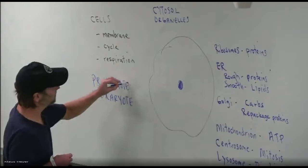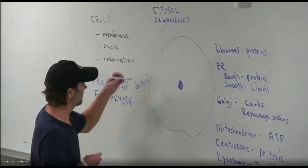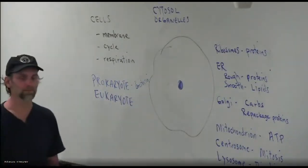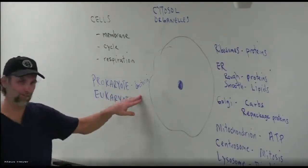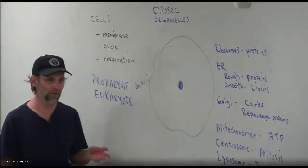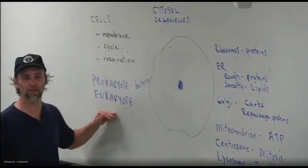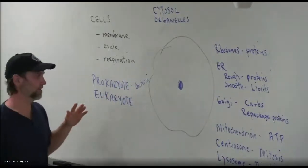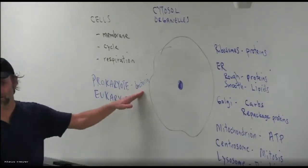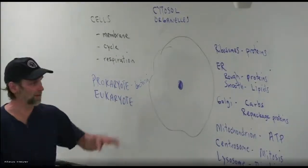The difference between them is very easy. Prokaryotes are bacteria. Everything else is a eukaryote. Bacteria are prokaryotes, and then there's another type of cell called archaea, which you're not going to really see. So practically speaking, bacteria are prokaryotes. Everything else is a eukaryote. So that's it. Just ask yourself, is it a bacteria? Yes or no? Yes, it's a prokaryote. No? Then whatever it is, it's a eukaryote. Like our cells, like this cell that I'm talking about.